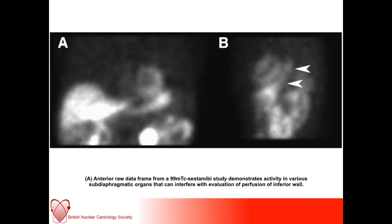Some more raw data showing the effect of stomach uptake here, hepatobiliary excretion, hot gallbladder, and then stomach uptake within the stomach and coming up behind the stomach because this patient has a hiatus hernia. And these effects can therefore interfere with the image resolution of the inferior wall, as I will show you soon.